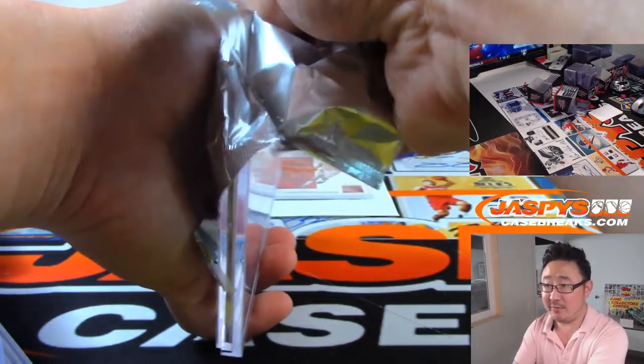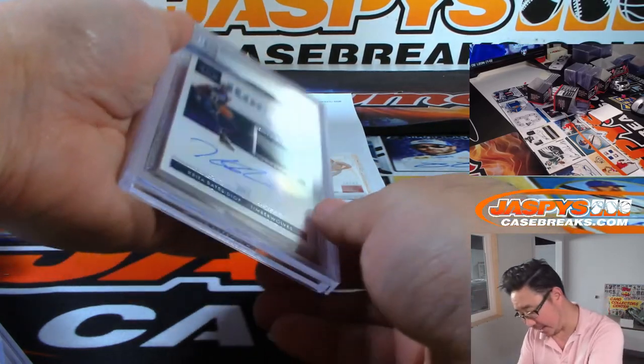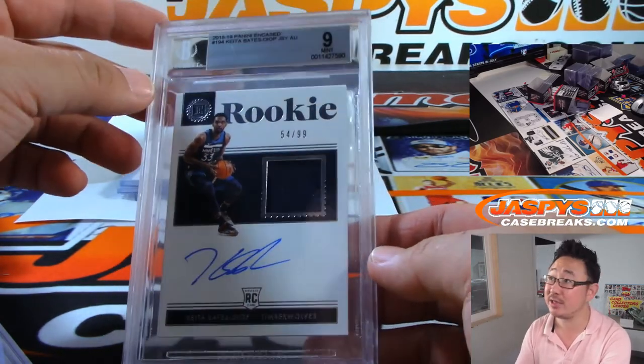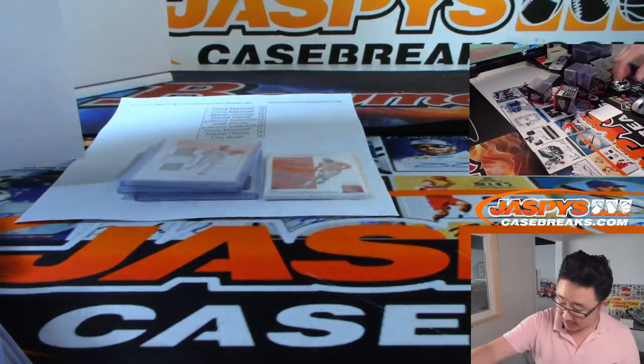It's going to be for, it's a 9-10. I didn't see the player name yet. It's Keita Bates-Diop, Timberwolves. Jeremy 33 with the T-Wolves. One of his last Mojo teams, 54 out of 99. That's a 9-10. And that's it, folks.